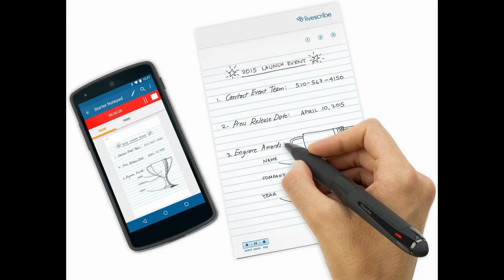Livescribe 2GB Echo Smartpen. For that busy guy in your life who takes a lot of notes and likes high-tech stuff, he is going to love the Livescribe 2GB Echo Smartpen. Livescribe records everything you write in here, so you'll never miss a word. It will replay your meetings or lectures simply by tapping on your notes.